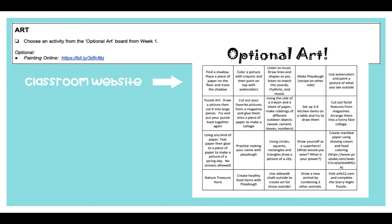Some of the really cool ones I see on here say, practice making your name in Play-Doh. That would be a really cool one to do. They give you a Play-Doh recipe on this page on our classroom website. So if you want to learn how to make your own Play-Doh, if you don't have any, it's a really cool experiment that you guys can do. Maybe you want to go on a nature treasure hunt, go outside and look for things in your yard to make a treasure hunt. That would be something really great that you can do. So we've got lots and lots of optional art activities for you to do this week.